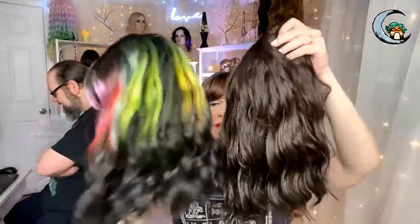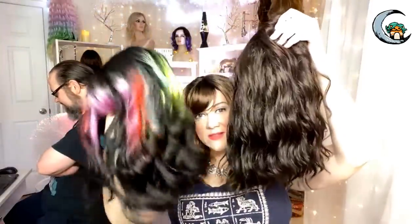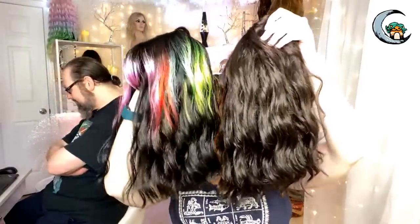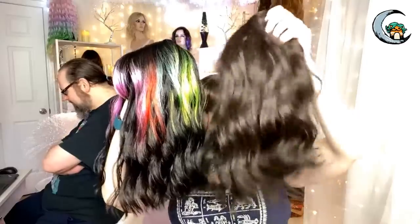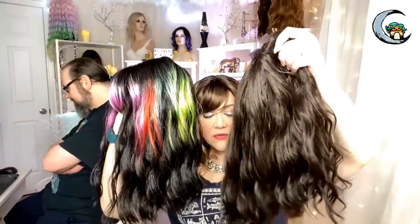Oh, Melissa's asking if you could hold up the original Black Magic one to this one. Sure. For comparison. Absolutely, positively. Okay, so here it is. You can tell this one's a little bit lighter than the base on this one, because the base on this one's a 1, which is a true black. And then this one is kind of a blend between a 1B and a 4.